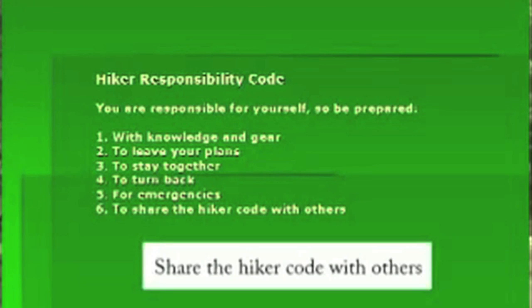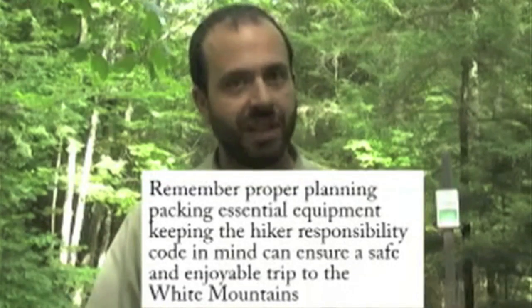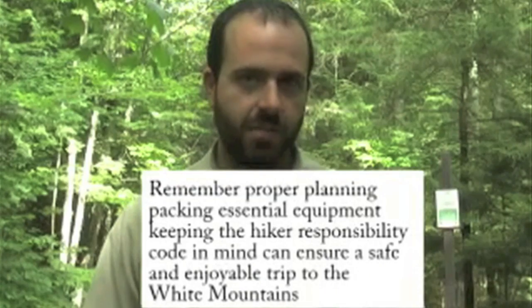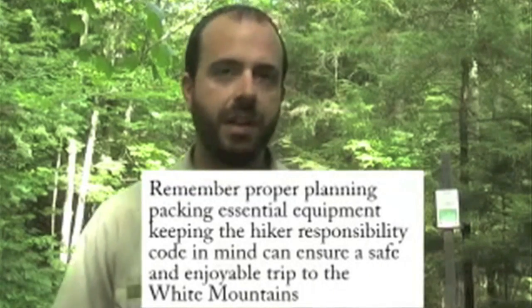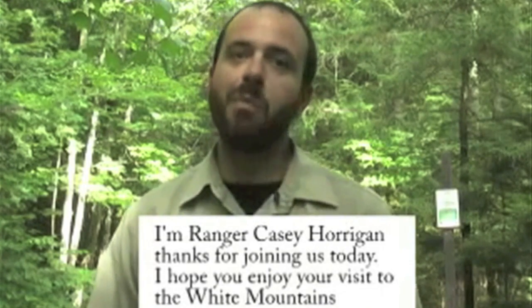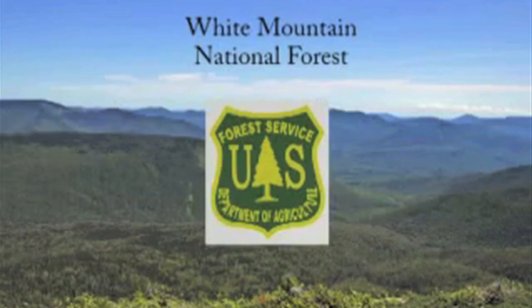Be prepared to share the hiker code with others. If we pass this code on to others, the mountains will become a safer, more enjoyable place. So remember, proper planning, packing the essential equipment, and keeping the hiker responsibility code in mind can help ensure that you have a safe, enjoyable trip to the White Mountain National Forest. I'm Ranger Casey Horrigan. Thanks for joining us today. I hope you enjoy your visit to the White Mountains, and remember to hike safe.